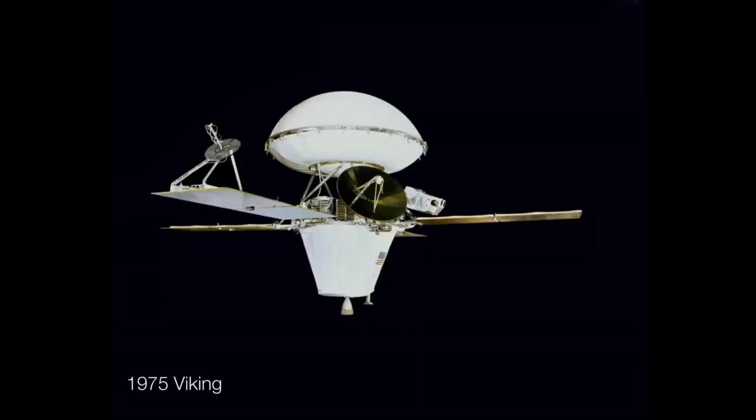Because of the success of Mariner 9, NASA launched 2 more spacecraft called the Vikings 1 and 2. The Vikings 1 and 2 featured a lander and an orbiter, and both orbiters lasted at least 5 years, which is about 4 years longer than they were supposed to last. So you're going to notice a trend here in robotic exploration. When JPL builds it, it lasts for a really long time.